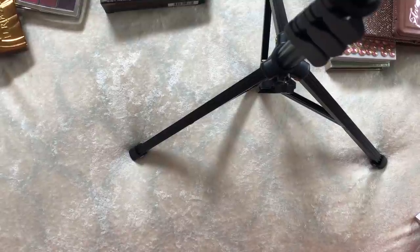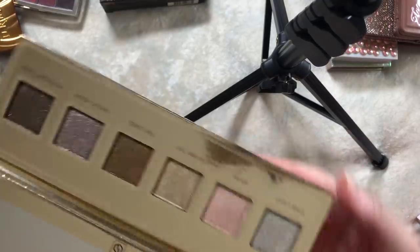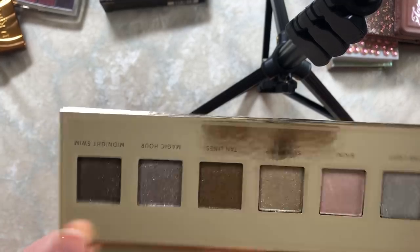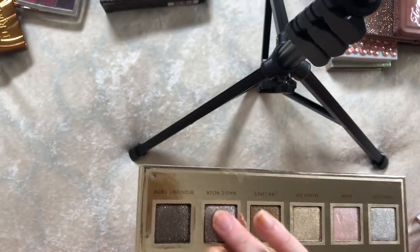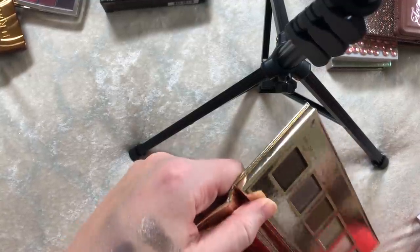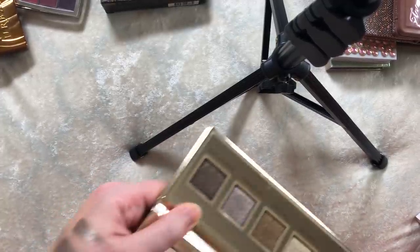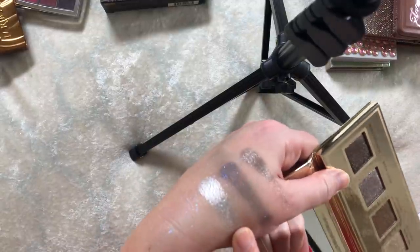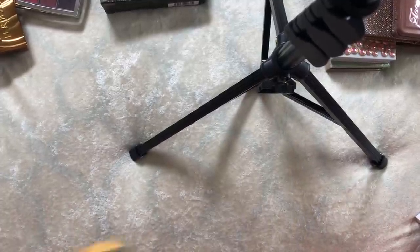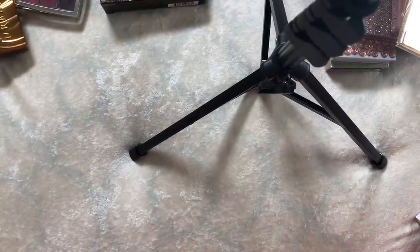Okay, next is the Jouer Skinny Dip palette. This one is toppers, but they're really, really beautiful, and this was sent to me by a friend. They're just really gorgeous topper shades. That looks like a full-on shade, but the colors are just so pretty. I really enjoy this, and I do use this. It doesn't look like it, but most of my eyeshadow palettes look like I never use them because I own so many.